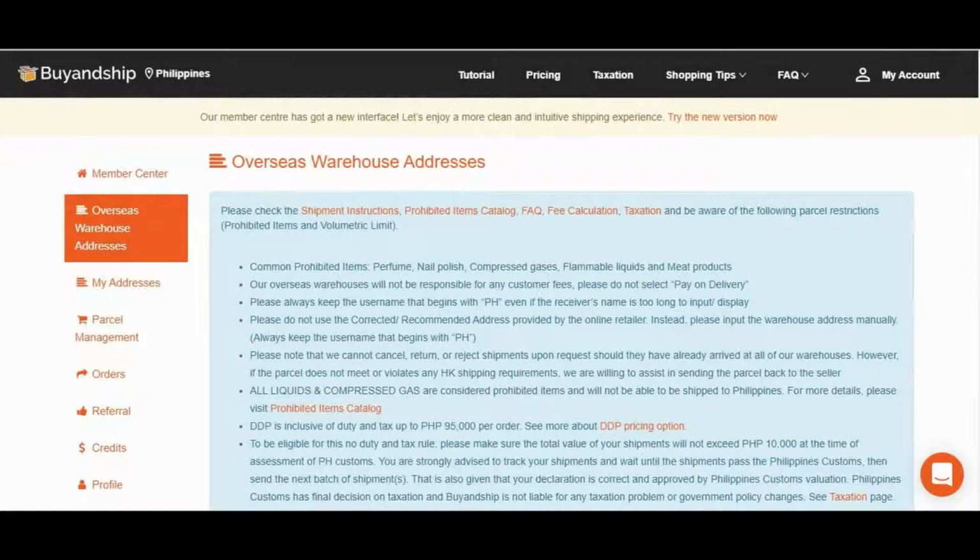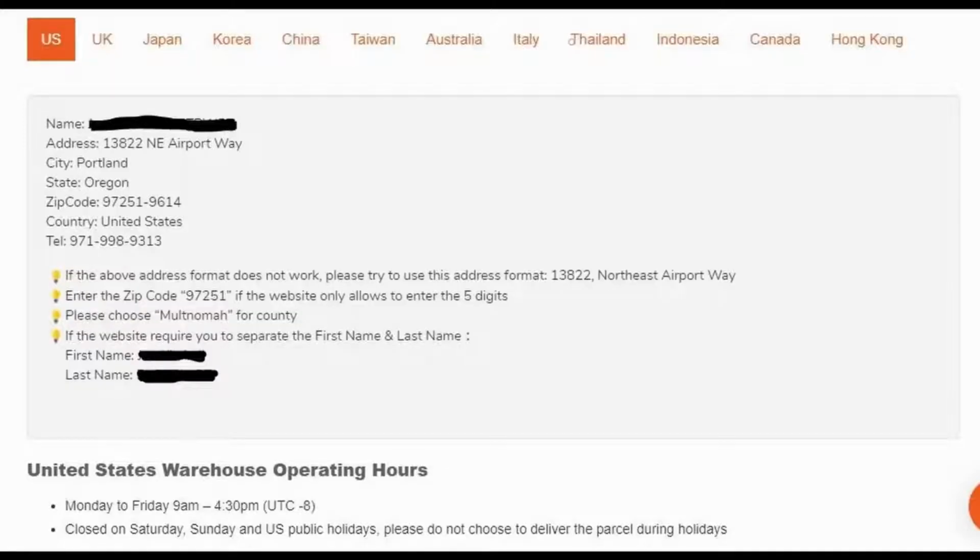Now, that's a fairly easy thing to do, so I'm no longer going to go through that. The very first thing that you have to look at after creating an account is the overseas warehouse addresses so that you can see which countries you can order from. As you can see, these are the countries that you can send your packages to: US, UK, Japan, Korea, China, Taiwan, Australia, Italy, Thailand, Indonesia, Canada, and Hong Kong.